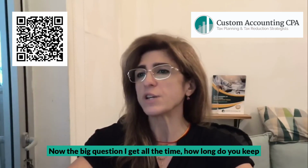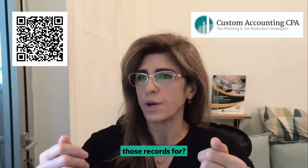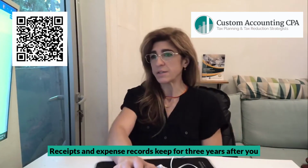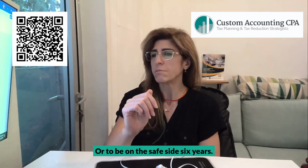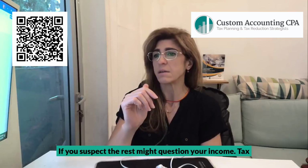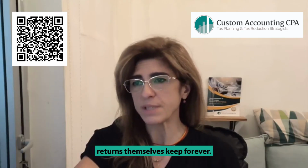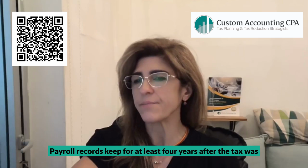Now, the big question I get all the time: how long do you keep those records? Here is a quick rule of thumb. Receipts and expense records, keep for 3 years after you file your return, or, to be on the safe side, 6 years if you suspect the IRS might question your income. Tax returns themselves, keep forever. They are your proof of what you filed.